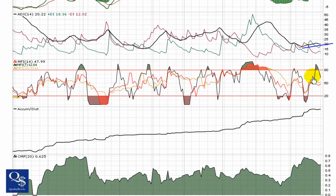MFI, there's a separation. The 7 got pulled real far from the 14 and 21, coming back down. Not in a bad position now. Got the long terms holding that middle half of the indicator. That's where you want to see them, up above 50, and the 7 pulling back down to get in close proximity. So pretty nice look for the MFI as well.